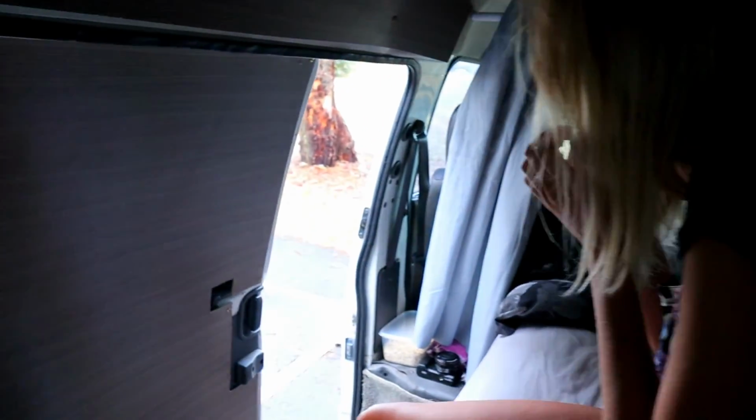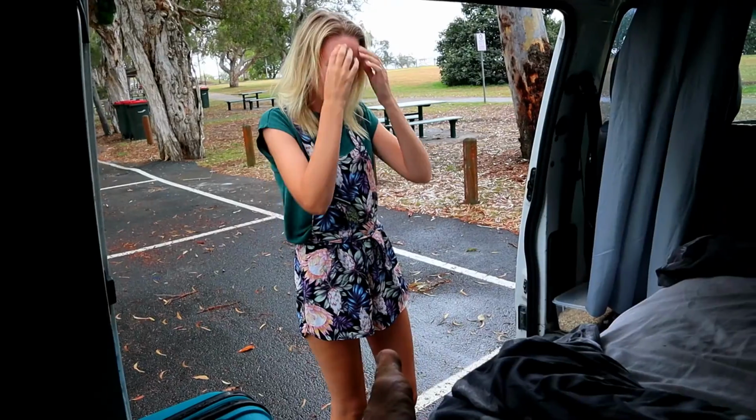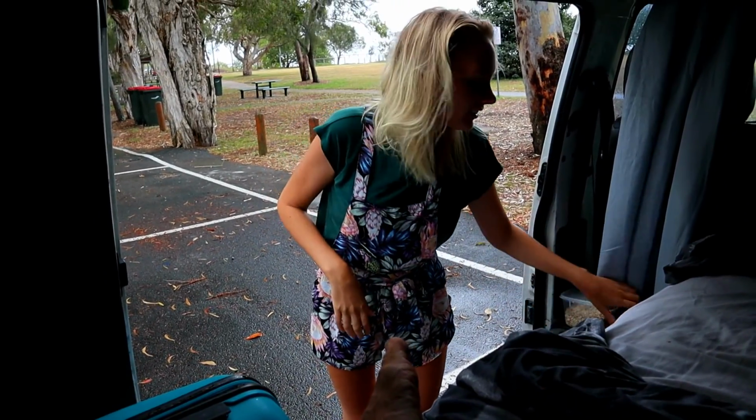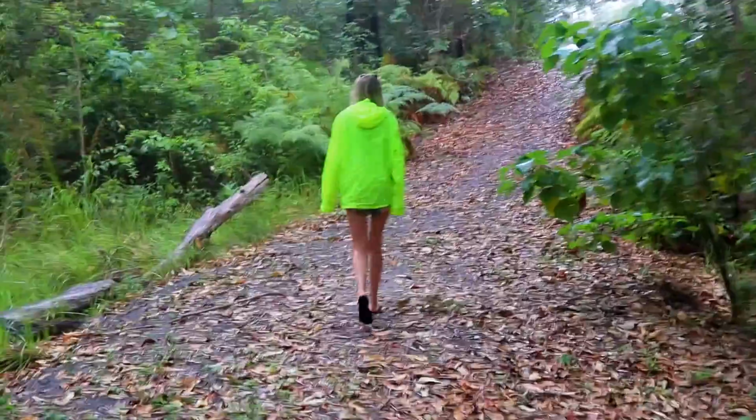Rain. Going to the national park, to the nature reserve, something. After you. Now, one more shoes, please. Let's go. Now we are going to Bribie National Park. 5 minutes into the hike, we decided to go back.